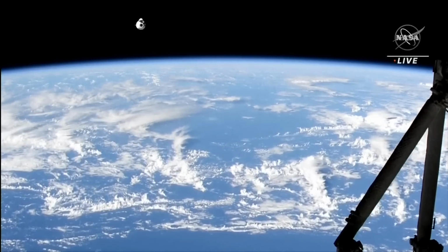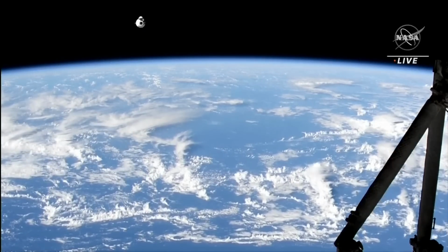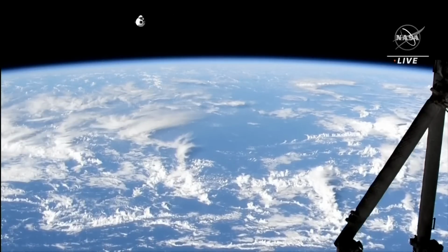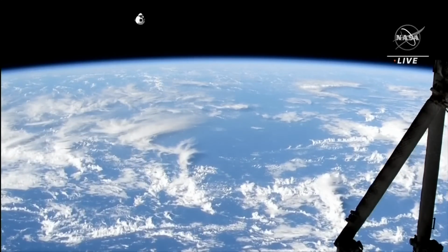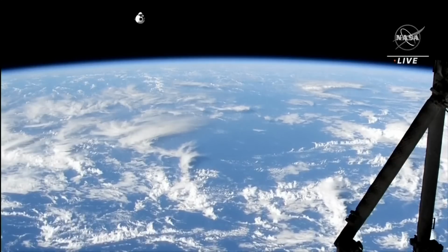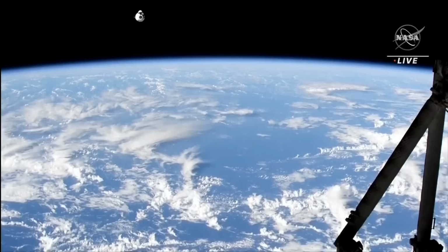All right, so we're about 8.5 minutes away from Dragon heading waypoint 1. Again, that spot is about 220 meters ahead of the station. It's about 300 meters away. Station on 2, range is 318 meters, vehicle mode, transition to docking axis, attitude remains as expected.